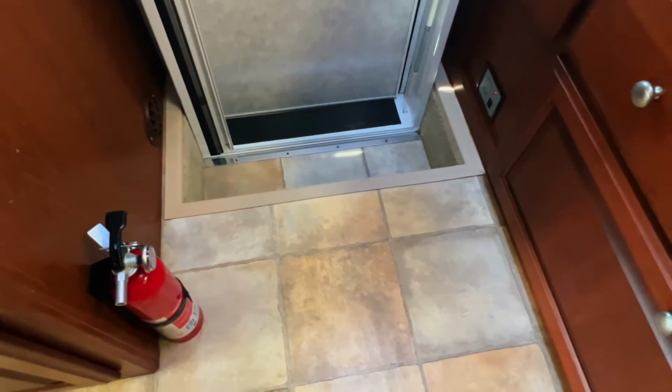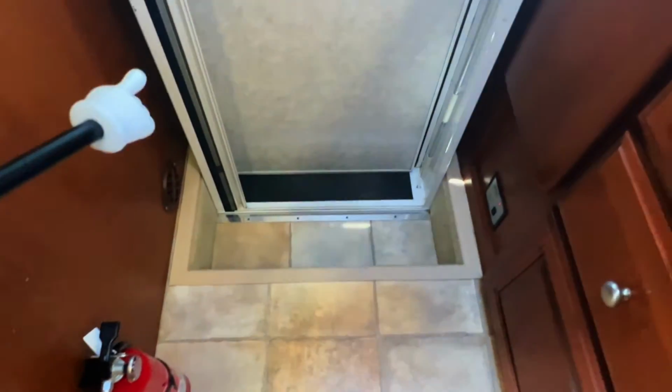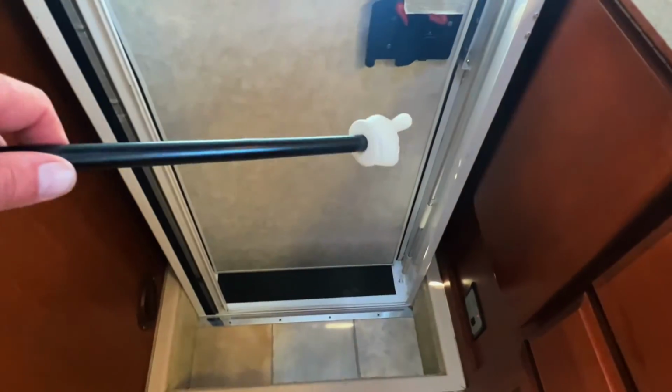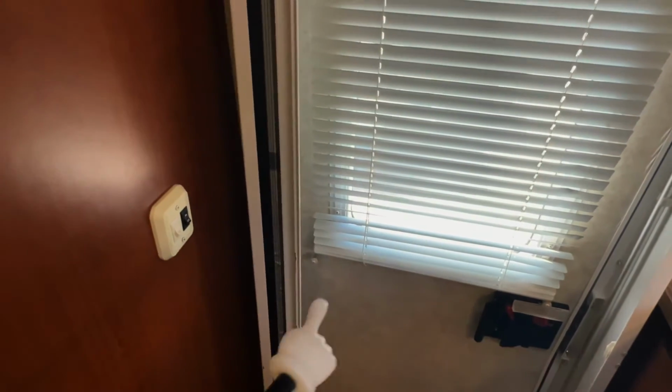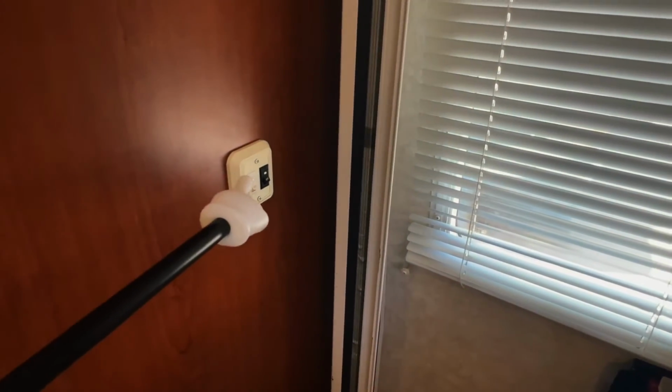Nice, easily accessible entryway. Got our fire extinguisher. We got a screen door you can pull across here. Got our awning crank and our awning center rafter. Got a shade here on the window. We've got our porch light switch and our step control.